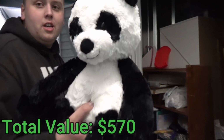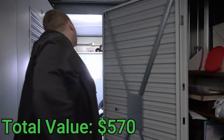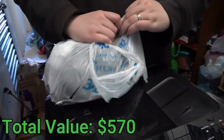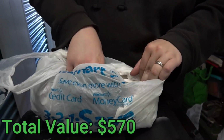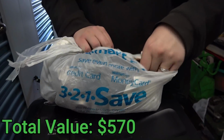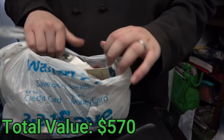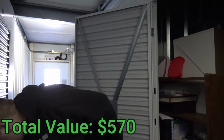Got a panda? You want a panda? Go, panda, fly! All right. Pandas were not harmed in the making of this video. I don't know about that. Let's see. Well, these are the scent sticks that you burn and let smell. Yeah, incense. They're cool. I like these, so we're gonna keep these.